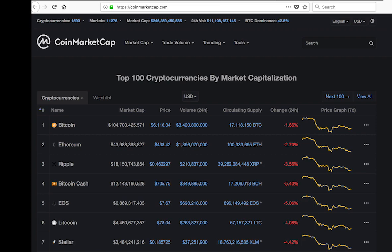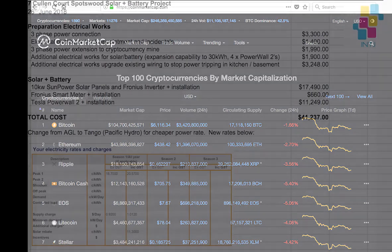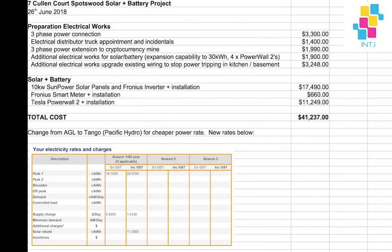Now, I've prepared a spreadsheet that I would like to go through with you of how much it cost me to get to this point in terms of solar, battery, and electrical infrastructure. The three-phase electrical connection was $3,300. An additional $1,400 I paid for the electrical distributor, Gemini, to send a truck to upgrade the infrastructure in the street.